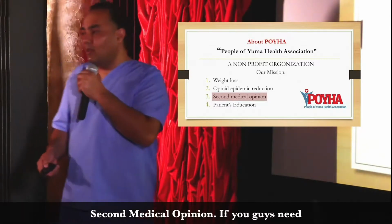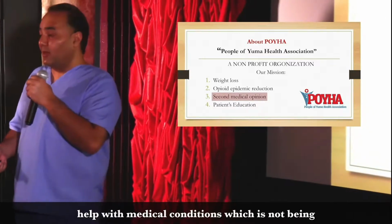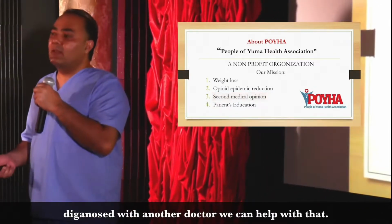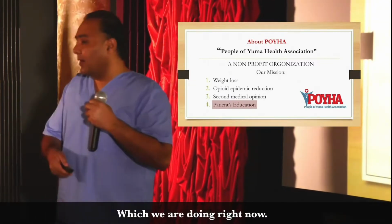Second, medical opinion: if you need help with medical conditions which are not being diagnosed by another doctor, we can help with that. And then also patient education, which we are doing right now.